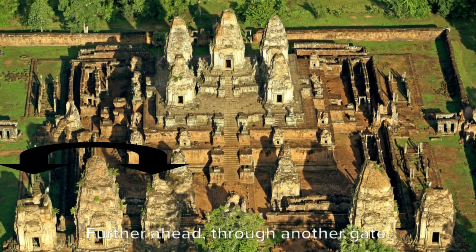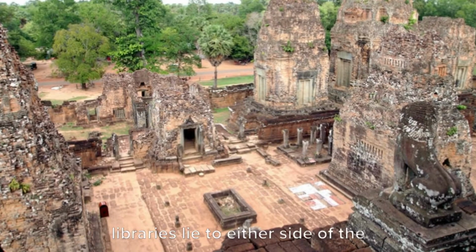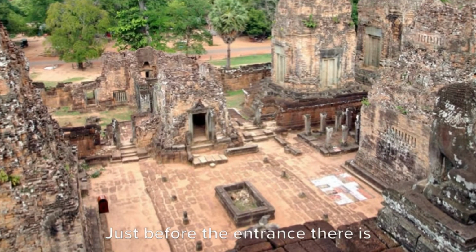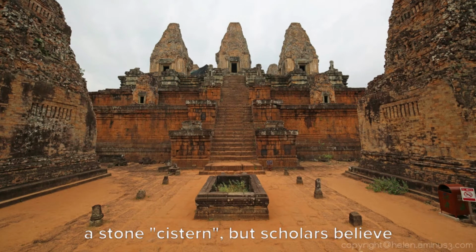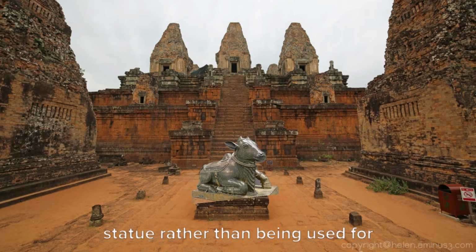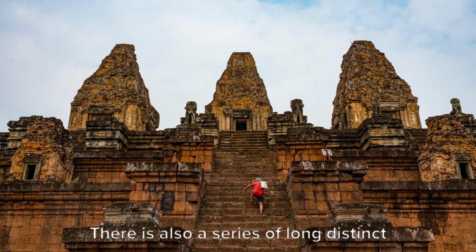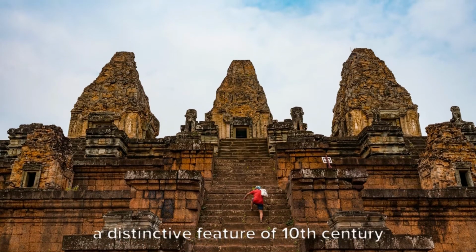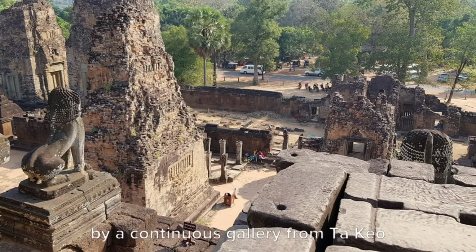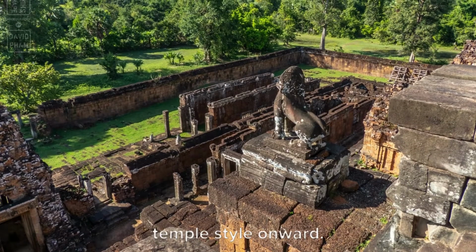Further ahead, through another gate, libraries lie to either side of the walkway on the second platform. Just before the entrance there is a stone cistern, but scholars believe it was a basement for a Nandi bronze statue rather than being used for cremation ceremonies. There is also a series of long distinct galleries running along each side, a distinctive feature of 10th century architecture that would be substituted by a continuous gallery from the Takeo temple style onward.